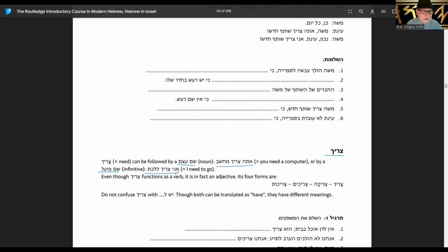Ani zarich lelechet, I need to go. Okay, even though zarich functions as a verb, it is in fact an adjective. Its four forms are zarich, ani zarich, I need; hi zricha, she needs; anachnu zrichim, we need; and hen zrichot, they need, as in all female plural. Do not confuse zarich with yesh li, there is to me, because though both can be translated as have, they have different meanings. Okay, interesting.